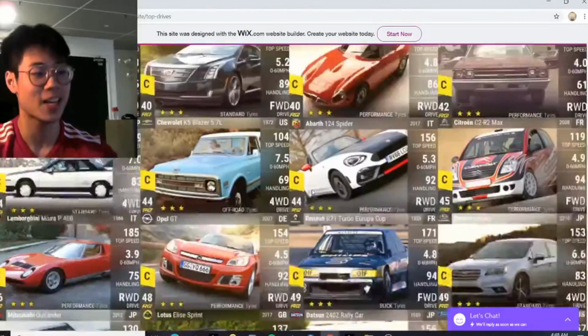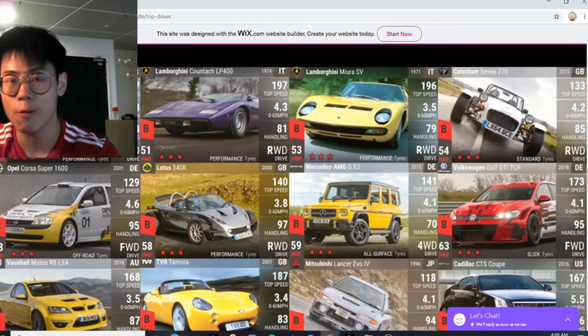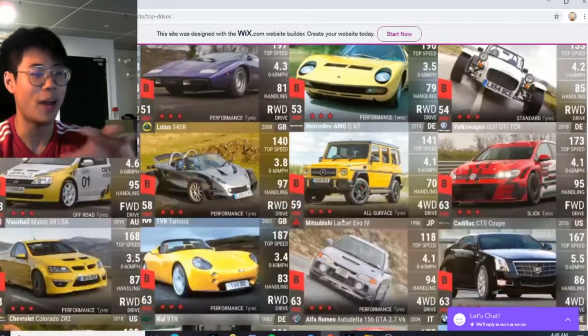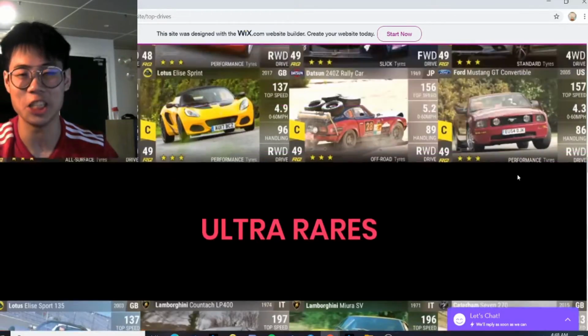So for Ultra Rares, I just have to say that there are some Ultra Rares that didn't make it on this list that I felt like should have, like, for example, the Magan Trophy 275. It's a great car. At the end of the day, I think that was number 17, and I was deciding between that or the Volkswagen Golf GTI TCR.